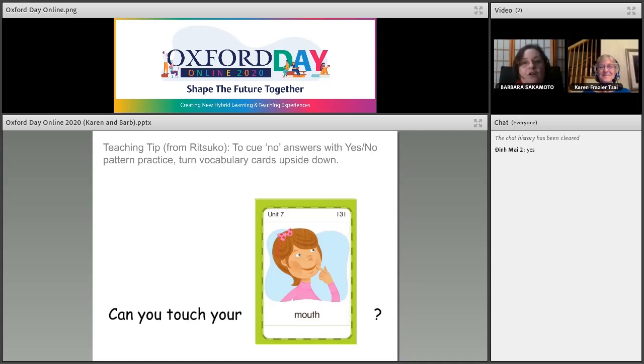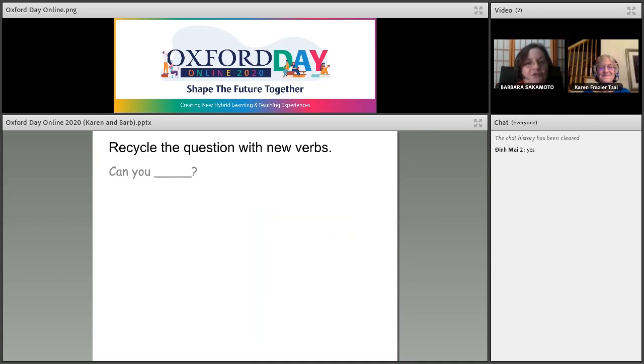And you can download all of the cards from the Teachers Resource Center now, so you can create student sets and you can use them online more easily. Okay, over to you, Karen. Okay, well, once the students have learned this question pattern, it's very easy to recycle it with all the new verbs that they start learning. Remember, we introduce one new thing at a time, and we recycle the language they already have.